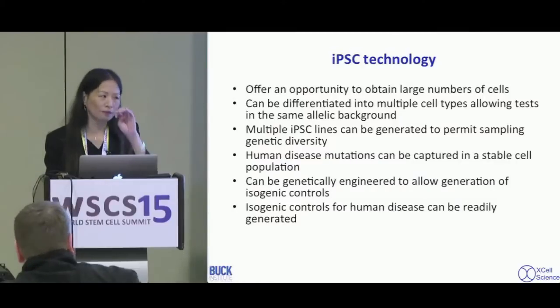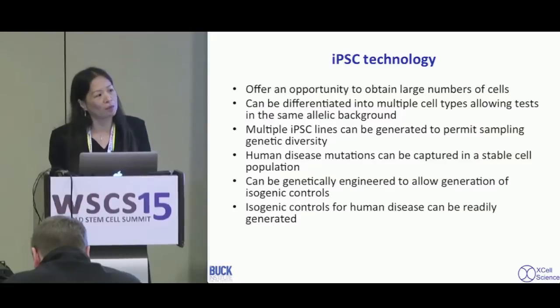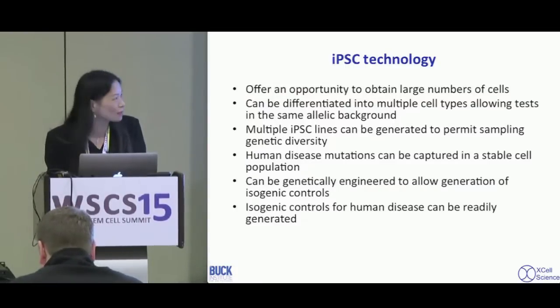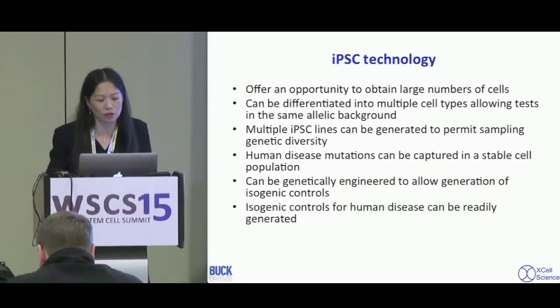I'm just going to give you a very brief outline of what I think screening is about. I'm going to mainly focus on using iPS-derived cells for toxicology and neuroprotective studies, as well as for monitoring disease. This is just a very brief background on iPS technology. I'm not going to go through the details, just give you a few points on why I think it's important to use iPS technology for screening.